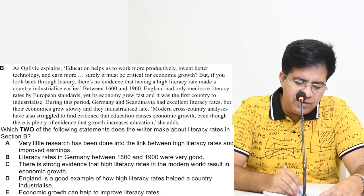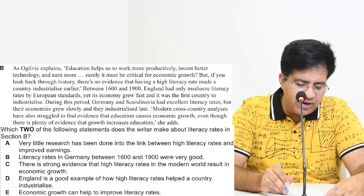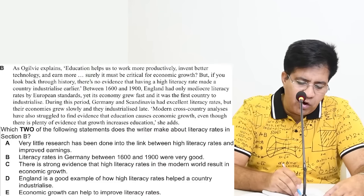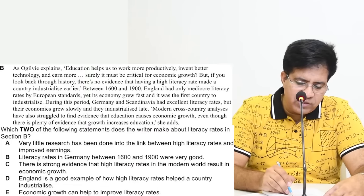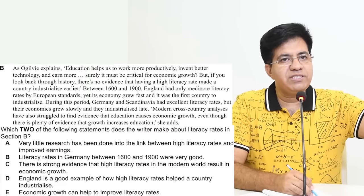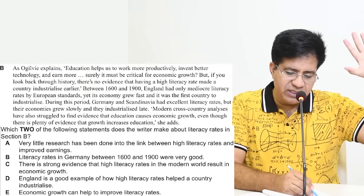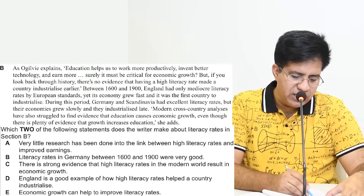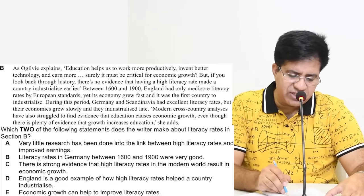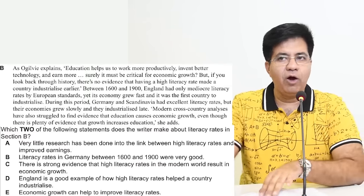Between 1600 and 1900, England had only mediocre literacy rates by European standards. Yet, its economy grew fast and it was the first country to industrialize. Now, what did they say? Literacy rates were mediocre, but they were the first country to industrialize. During this period, Germany and Scandinavia had excellent literacy rates, but their economies grew slowly. You got the idea? Now please come back.